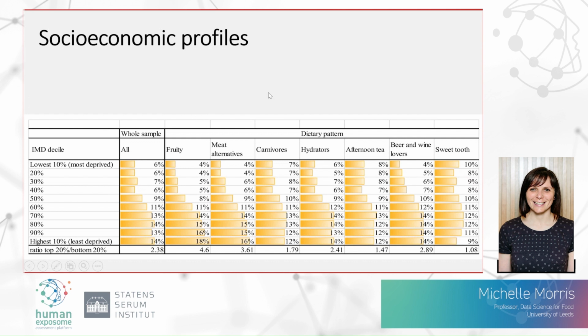And again, if we look at this from a socioeconomic point of view, with the whole sample in this column and the most deprived at the top, what we're seeing is that our sweet tooth cluster is overrepresented in the most deprived, which is perhaps unsurprising, but interesting to see from the data. And our most healthy fruity pattern is overrepresented in the more affluent. Quite interesting is our beer and wine lover cluster. This one was dominated by different beers and wine, but it's not the most deprived, and they're actually underrepresented in there, and it is our more affluent.